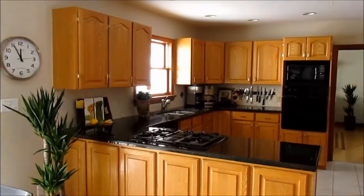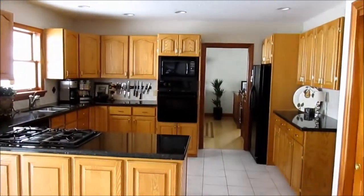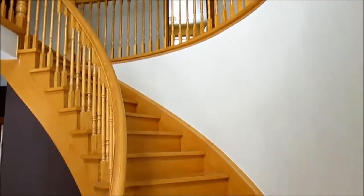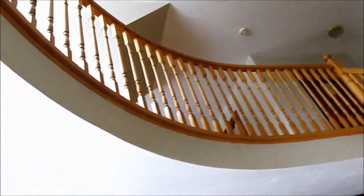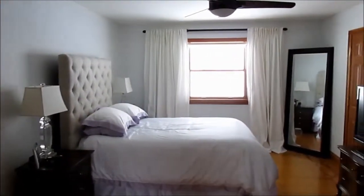A large oak kitchen, and oh, I just really like this granite they chose for it. A nice big eating area as well. Wow, you don't see many homes like this. Very well kept, up to date, and just the warmth of the wood really brings you almost like a Muskoka feel. It's beautiful. Wow, and what a cool master bedroom.